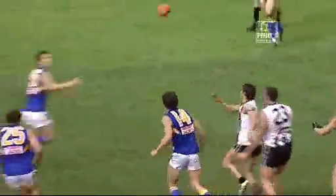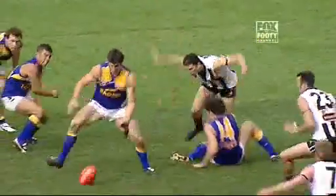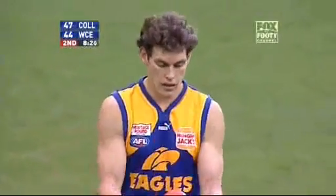Let's have a look at it there. Beautiful little hit out. But plenty of pressure there by the Magpies. That was the free kick. Too high from Prestigiacomo. Well, Mark Seavey in his 50th game is lining up for goal number 3.